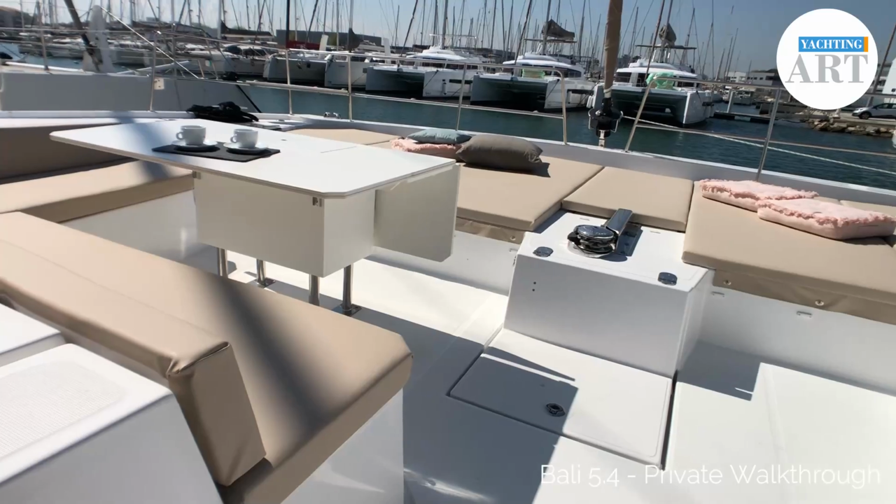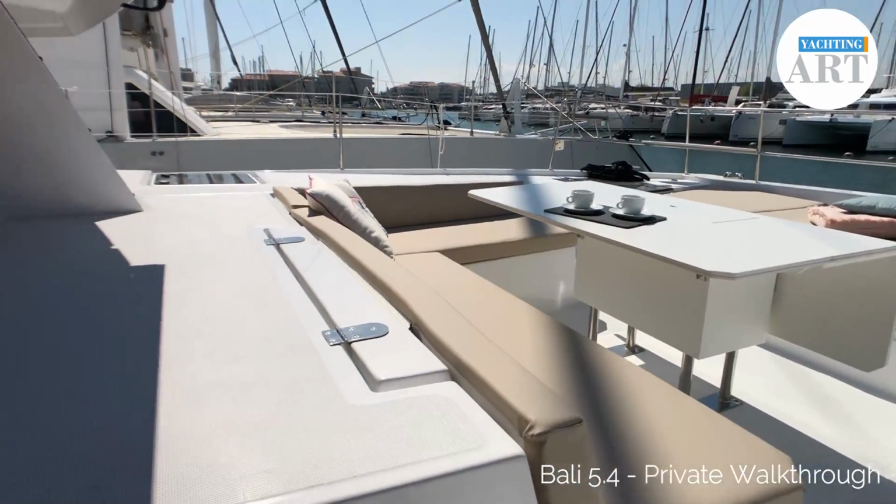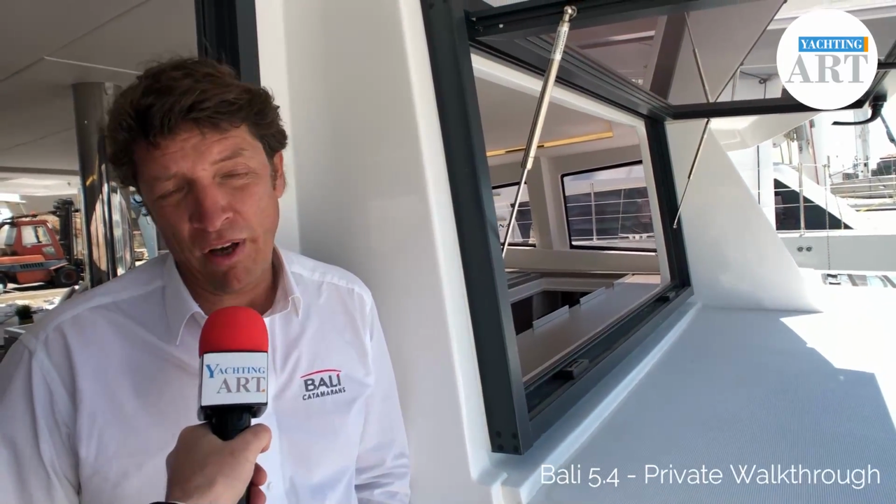And of course, this is another big playground, another big area that you can use either at sea or in the marina. So aboard you have 3 different external areas. Yes, you have the cockpit saloon, you have this solid foredeck, and of course you have the flybridge.